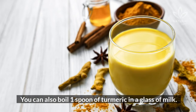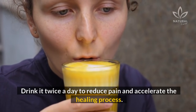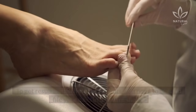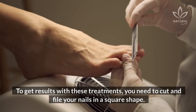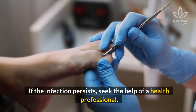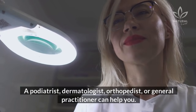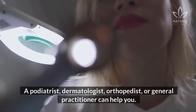You can also boil 1 spoon of turmeric in a glass of milk. Drink it twice a day to reduce pain and accelerate the healing process. To get results with these treatments, you need to cut and file your nails in a square shape. If the infection persists, seek the help of a health professional. A podiatrist, dermatologist, orthopedist, or general practitioner can help you.